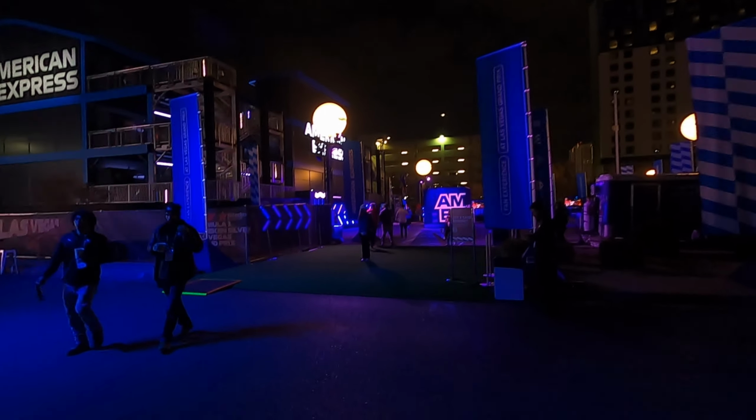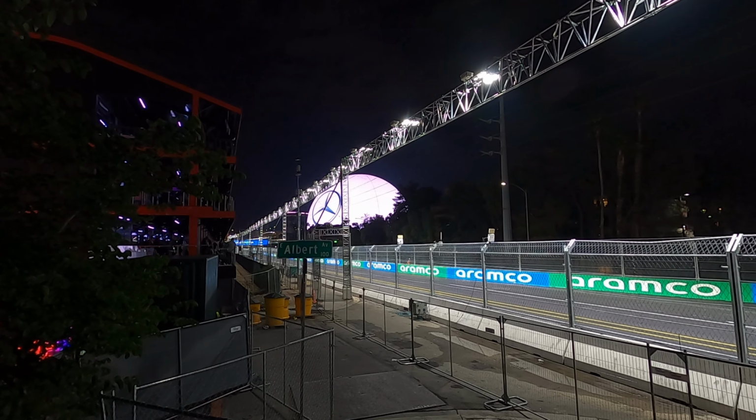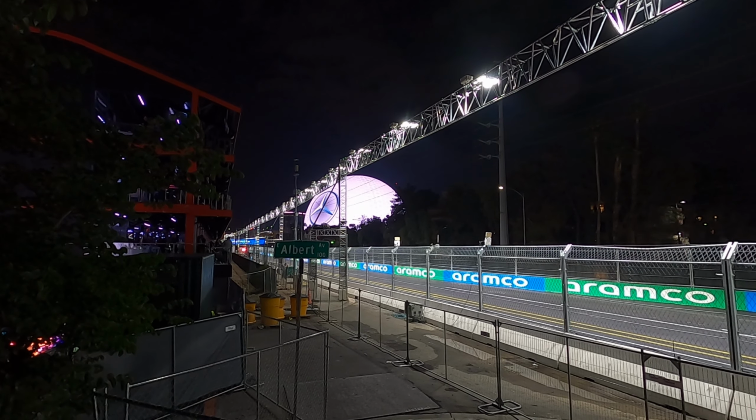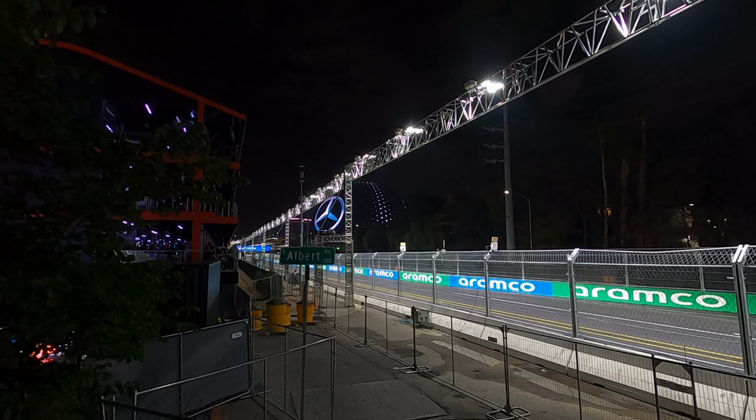So we've made it to the track. The session's been not to be resumed because one of the cars has been broken. It's pretty cool to actually see the track. There won't be any cars on it for a while, but it's nice to see. We shall hang around here for a while and maybe wait till the next practice session.